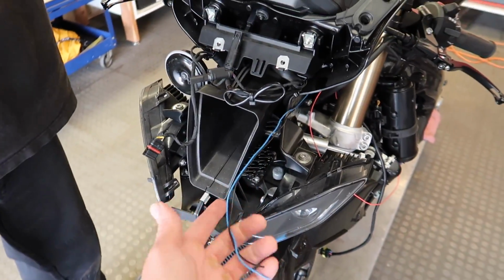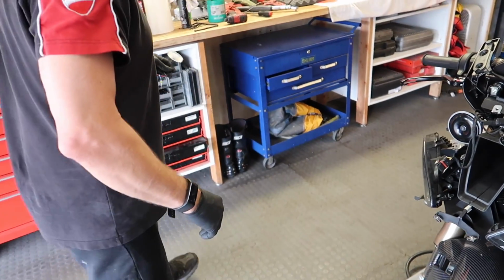This is a shit show for some freaking turn signals that aren't even legal.